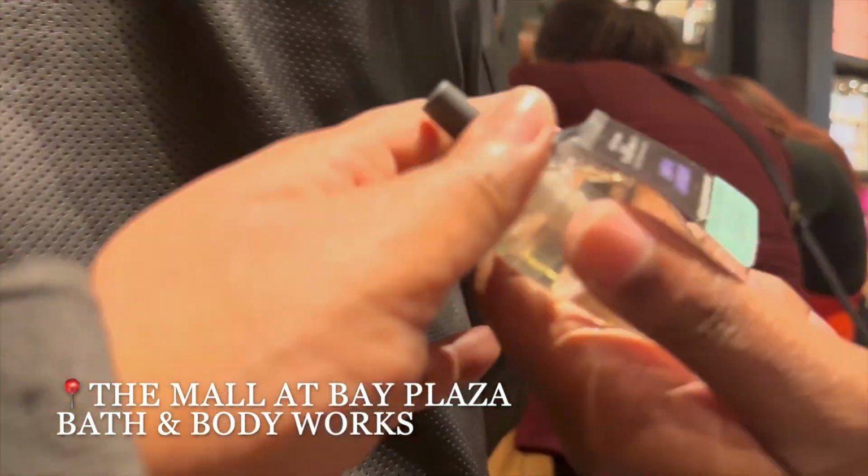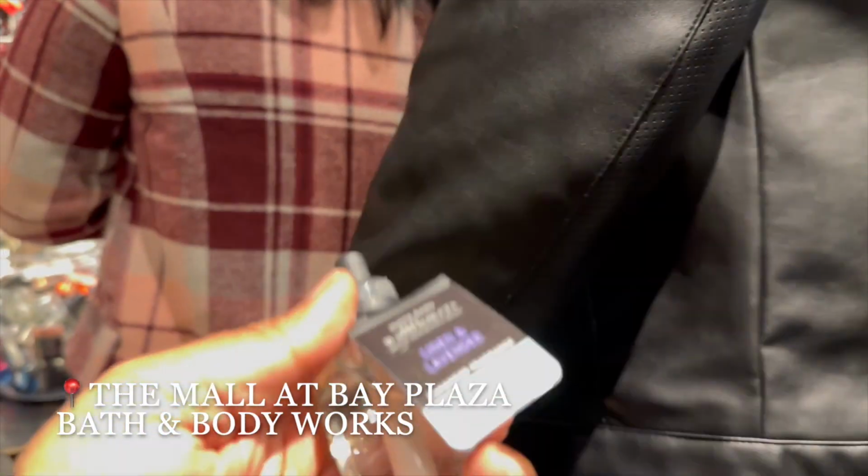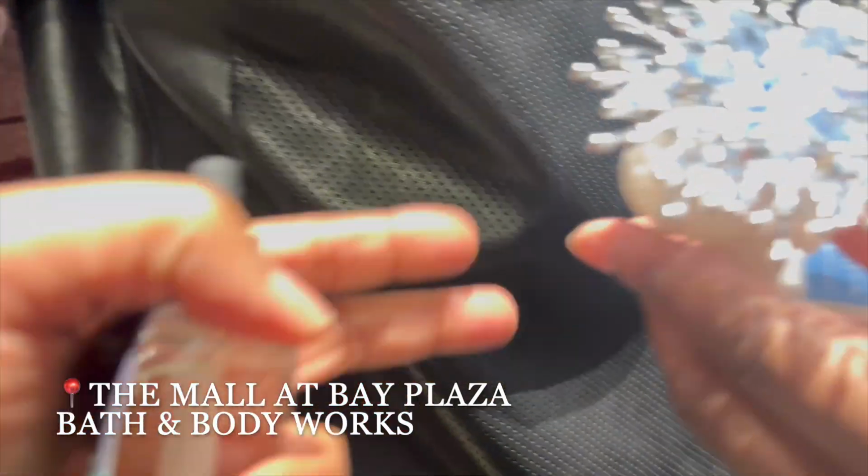That's what it says. Linen and lavender. It has the candle scent on it.